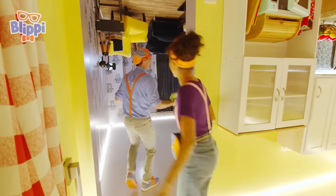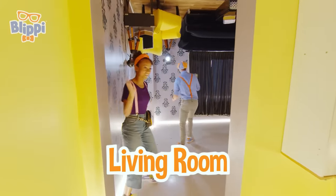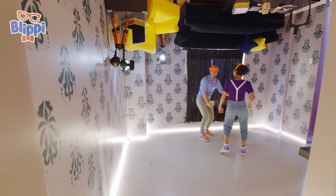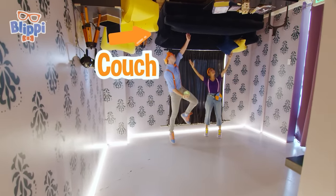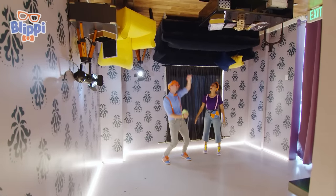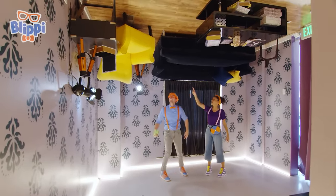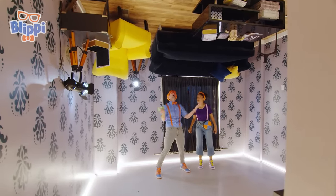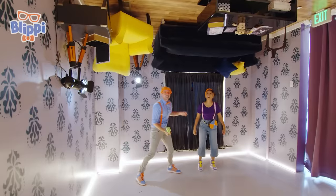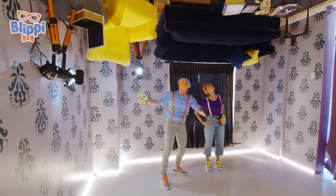Whoa, the living room. This is awesome! This big couch is on the ceiling! Whoa! I can almost touch it! Yeah, look at the chair! This would be a fun room to watch a show in! Yeah! It would be on the ceiling to watch a show in!